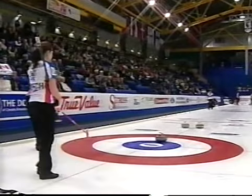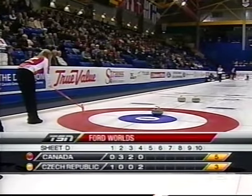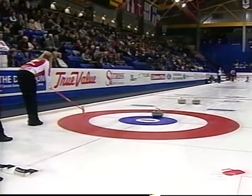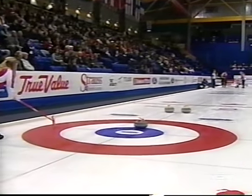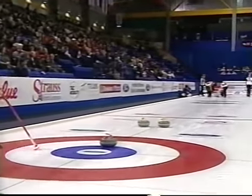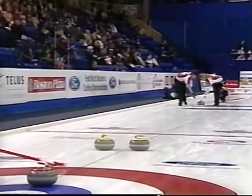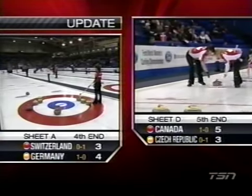As we return to our featured game, the Canadians with the hammer here in five, leading by two, Canada playing the Red Stone. Well, a short guard, a nice come around to the top of the forefoot, and attempted come around by the Czech Republic. Comes line up short. Line that's your situation. Room, line's perfect. No, line's good.